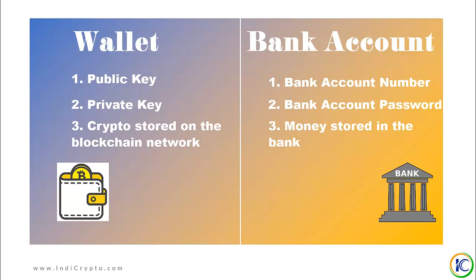So whenever you want to do a transaction, your wallet goes ahead and communicates with the blockchain network, telling that the owner of this wallet wants to do a transaction. So the private keys are used, the transactions are signed, and then the transactions would proceed. So that's a basic analogy or a comparison between a wallet and a bank account. So hope that simplifies you in understanding what is a crypto wallet.